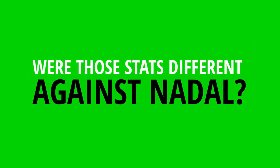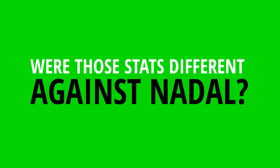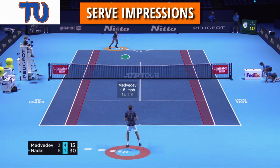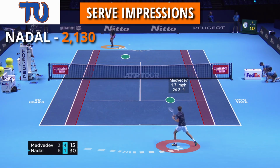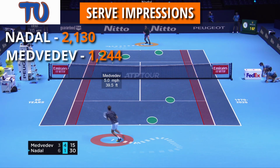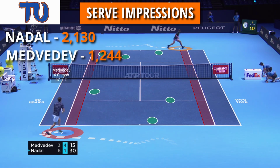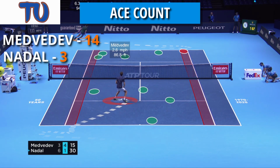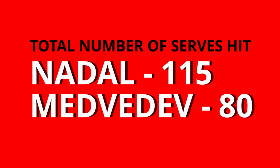So were those stats different against Nadal? They were actually skewed even more towards Medvedev. So if we look at the total serve impressions against Nadal, Nadal had 2,130, while Medvedev had 1,244. In that match as well, Medvedev had 14 aces compared to Nadal's 3. And if we look at the total number of serves hit, Nadal hit 115 serves and Medvedev hit just 80.